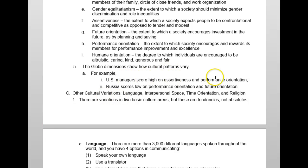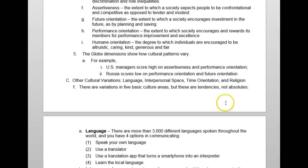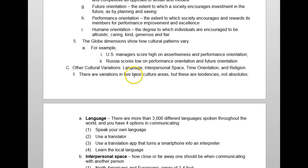American or U.S. managers score very high on assertiveness and performance. Now, interestingly enough, Russia scores low on performance and future orientation. So you can see how there might be a little bit of tension between these two managers. Other variances are language, interpersonal space, time orientation, and religion.